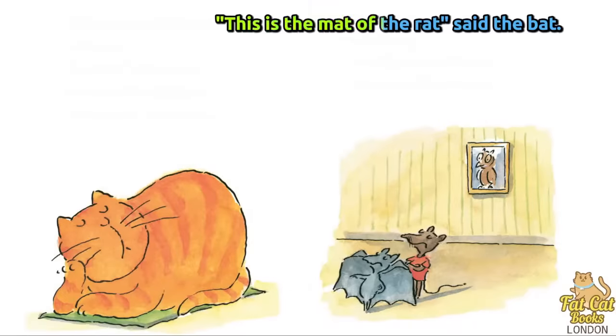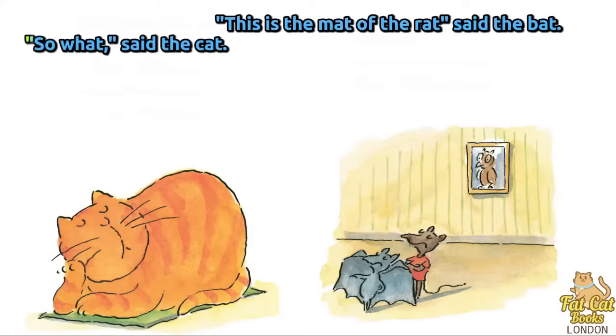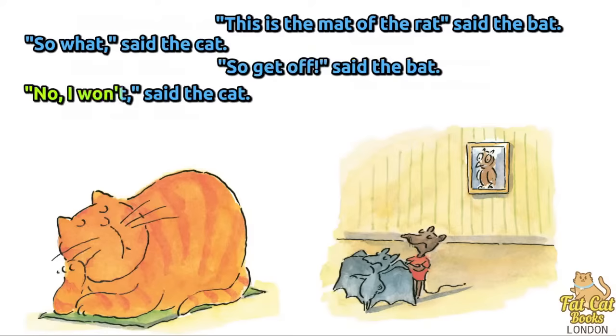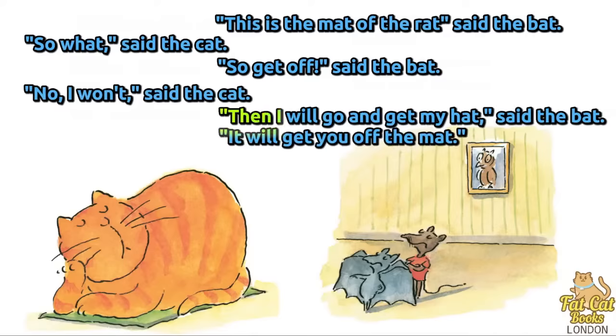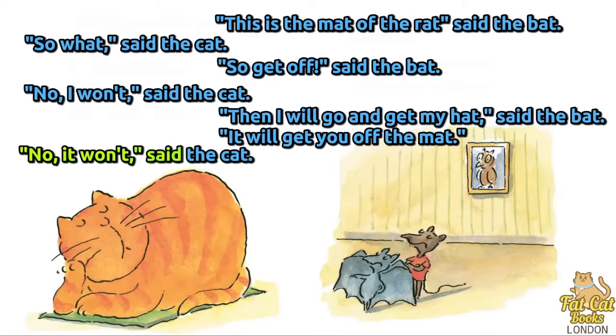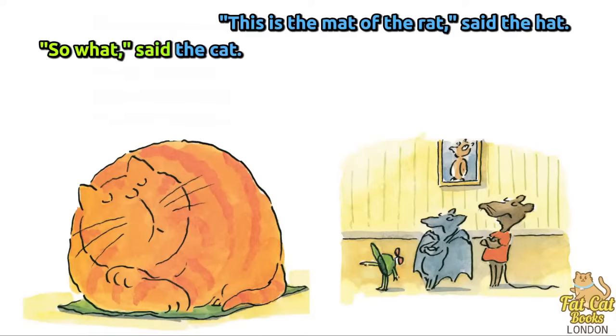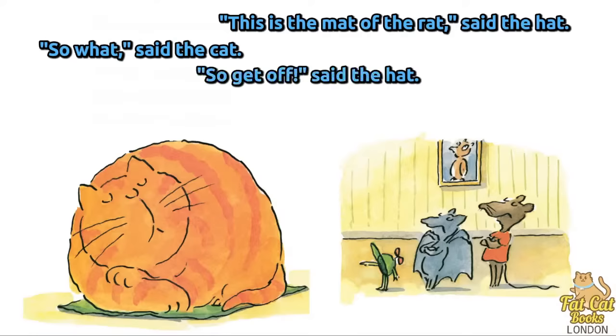"This is the mat of the rat," said the bat. "So what?" said the cat. "So get off," said the bat. "No, I won't," said the cat. "Then I will go and get my hat," said the bat. "It will get you off the mat." "No, it won't," said the cat. "This is the mat of the rat," said the hat. "So what?" said the cat. "So, get off," said the hat. "No, I won't," said the cat.